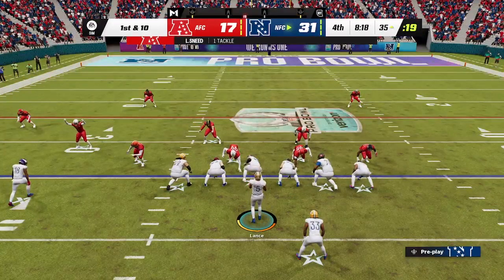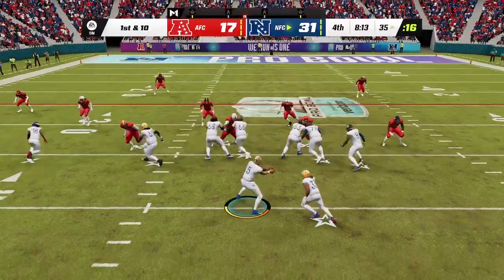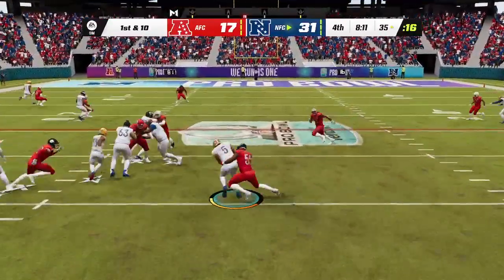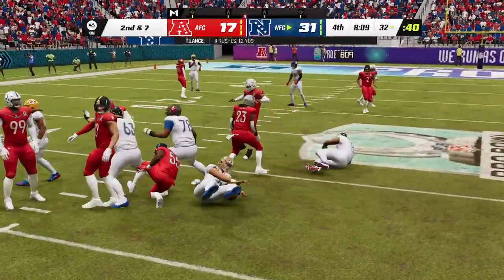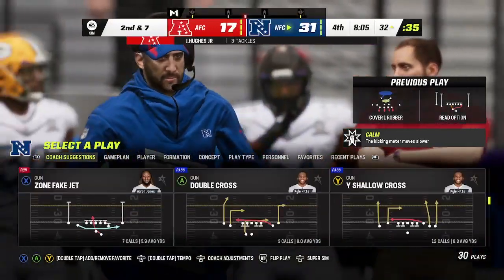So on the other side of the field now, it's 1st and 10 as they've got things rolling on this drive. Lance going to hold on to it. And not much running room. Down to the 32. Give him 3 on the keeper there, and it is second down.